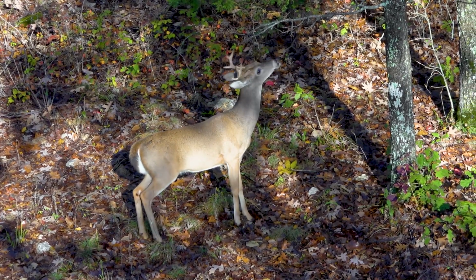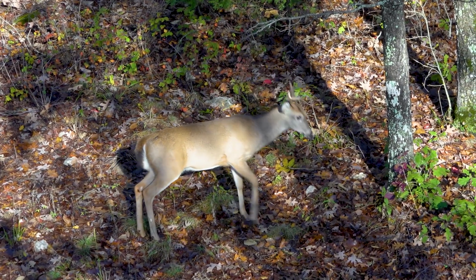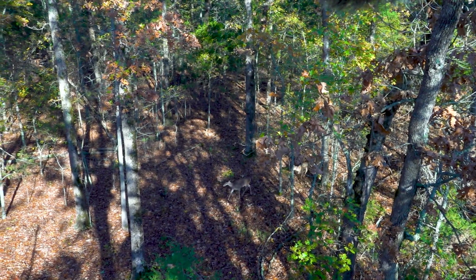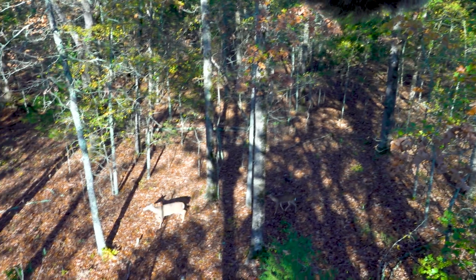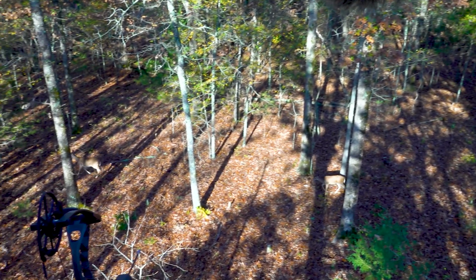Bucks checking scrapes, hunting in a travel corridor, saw a lot of action. This morning was in a travel corridor, saw several deer. We're actually just a few ridges down from that, but kind of hunting that same travel corridor.